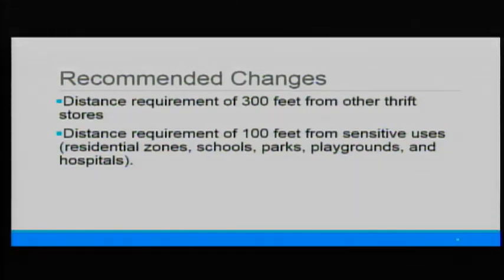The second change also includes distance requirements from sensitive uses. The amendment that was presented previously identified a distance requirement of 100 feet from sensitive uses such as residential zones, hospitals, playgrounds, and parks. And we didn't find any evidence to support that thrift stores would create problems for those sensitive uses.